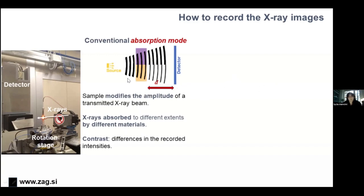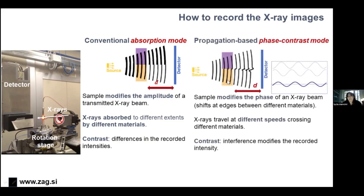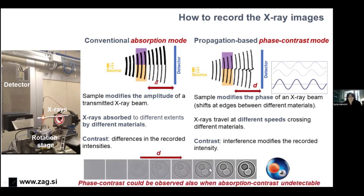The absorption mode is the most conventional one, where the detector is very close to your object, allowing you to have contrast on the detector due to the differences in the recorded intensity when different materials are present in the sample. But it's also possible to exploit the phase contrast modality. In that case, we are exploiting the phase variation of the X-ray beam, which is an electromagnetic wave, so it has a phase and amplitude. At the interface between different materials, we will record a phase modulation, and if we give enough space to the beam to propagate between the sample and the detector, we can visualize interferences, practically fringes at the border of the object producing these phase modulations.